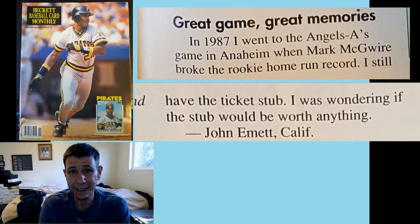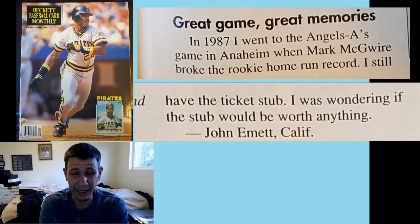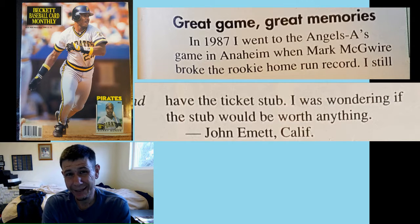I think its value has probably gone up, but since McGwire, I'm sorry, John, but McGwire's image has kind of gone downhill over the years. I know he was really an up-and-comer and kind of an all-American hero style in '89, which I thought was great, but things have gone the other way lately with McGwire, so I don't know that that would get a lot of interest anymore.